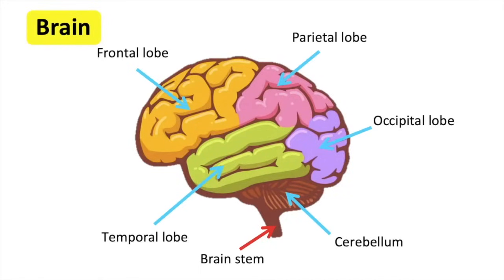The midbrain is at the top of the brainstem. It controls eye movement, and it also processes visual and auditory information. The pons is the largest part of the brainstem. It's just below the midbrain. It contains nerves that help to connect to different parts of the brain. It also contains some cranial nerves, which are involved in facial movement and for transmitting sensory information.